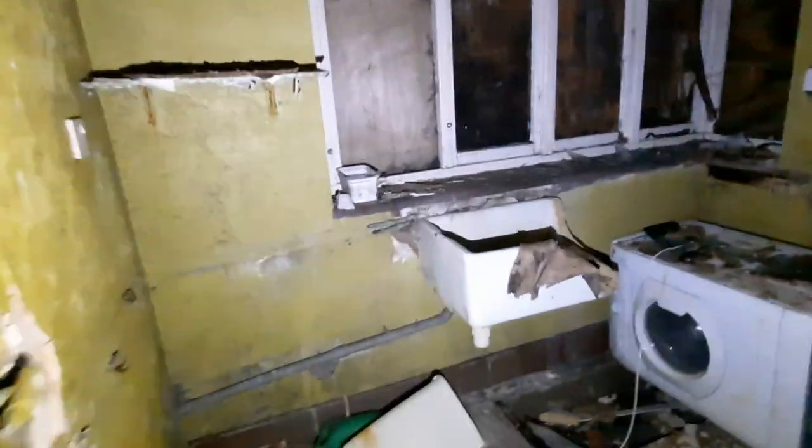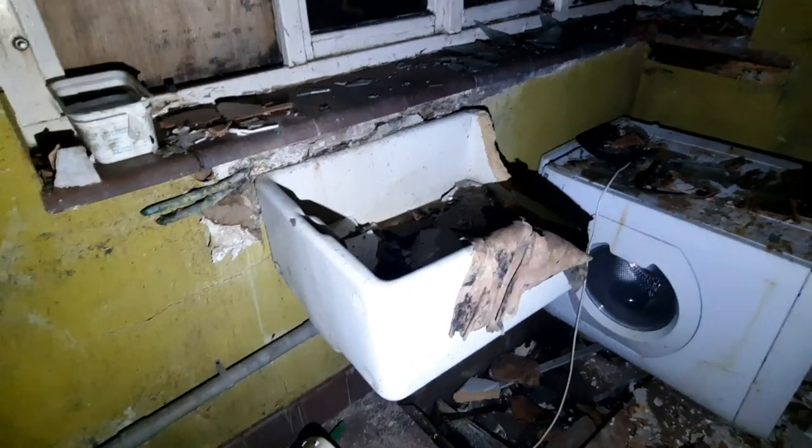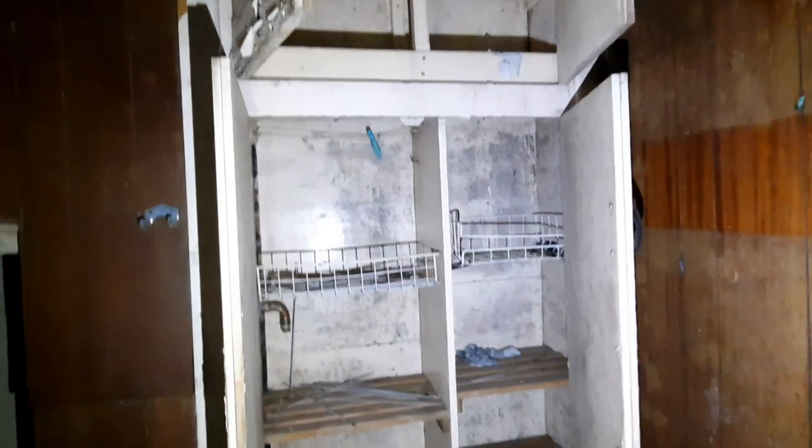Laundry room. See the washer there. Sink. And some really fancy pot hangers. Back here, what we got? Doesn't appear to be much. There's a file cabinet. Oh yeah, some files, birth and marriage death certificates. Some sort of storage cupboard.